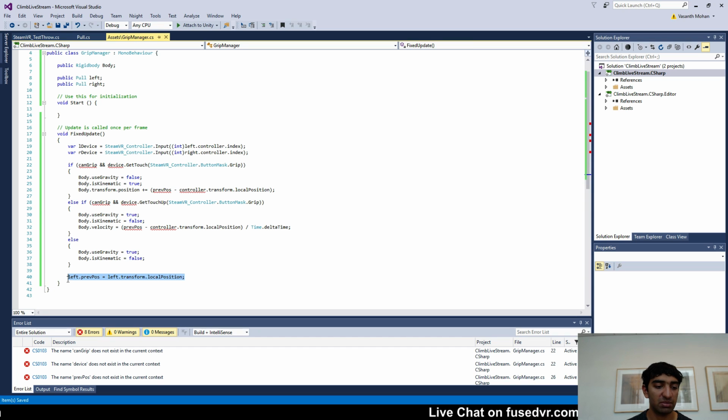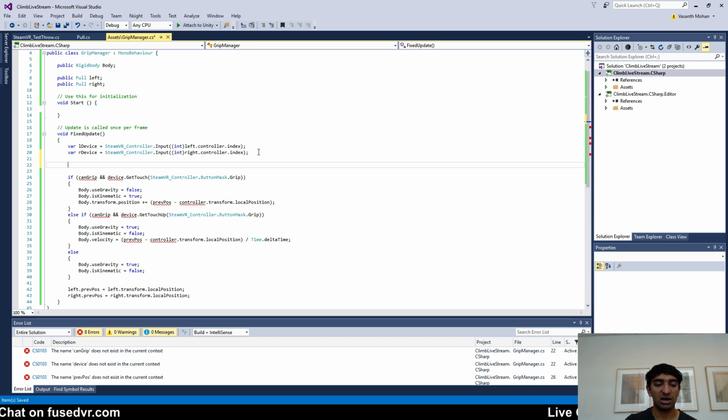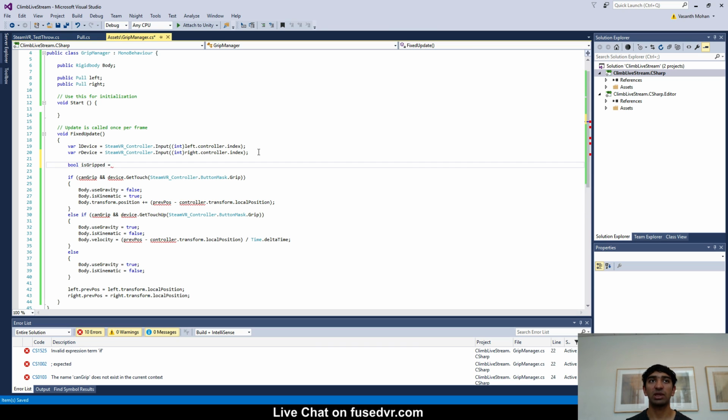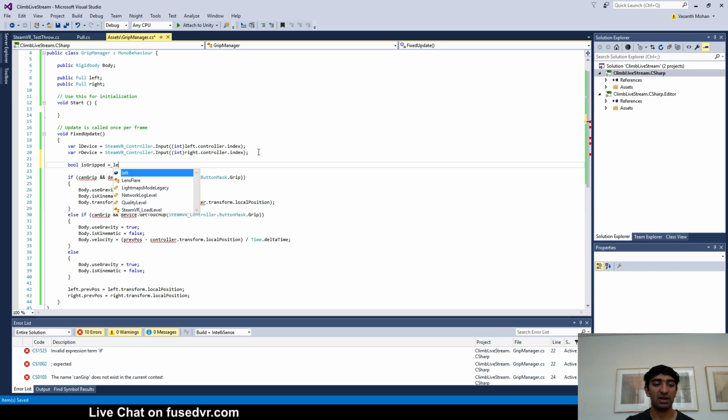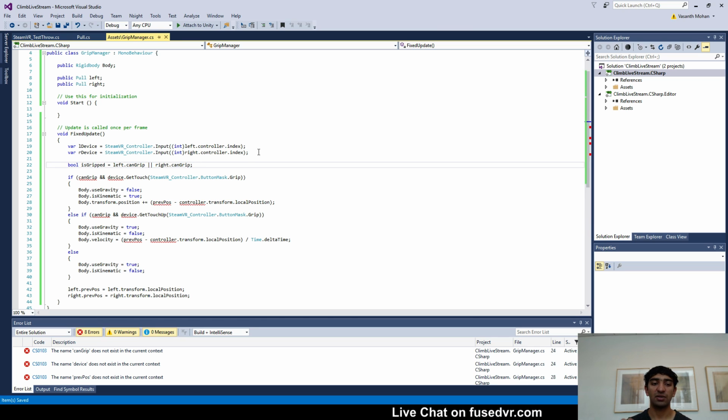So this line specifically, let's say left.prevPose equals left.transform.localPosition, copy and paste this here. Like I said, just a lot of copy and paste and duplication to make sure we maintain states for all of them. Now what we're going to do is create a Boolean called is gripped. We don't care which controller is gripped as long as a controller is gripped, so we say left.canGrip or right.canGrip. We're checking that we're gripped if either the left or the right controller is gripped.